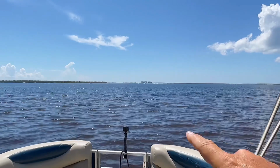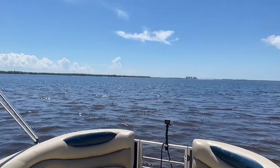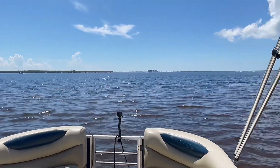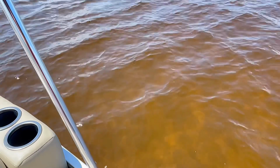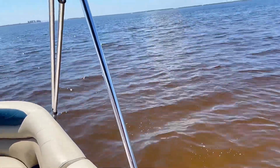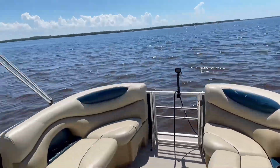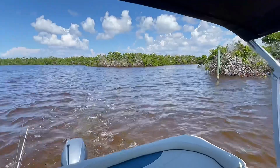There are some shallow points out here also, so you gotta be careful. So yeah, continue to see 2.5 feet on the depth finder. See, the water clears up a little bit as you get closer to the river. And it gets deeper right at this point. We're over 4 or 5 feet now.